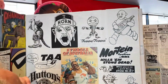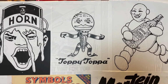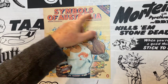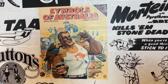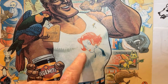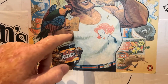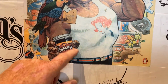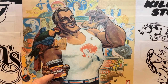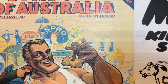So, in Australia, Topper, which is an ice cream. These are from this book called Symbols of Australia, and it's basically done by Mimo Cozzolini and his mate Fish Rutherford, and both of them worked in advertising, and they're both interested in corporate symbols. So here you have Chesty Bond, who wore Bond's singlets. On his singlet is Redhead matches, Bryant and May. You have Arnott's biscuits, with the symbol of the bird. In his hand you have Vegemite. Everyone knows about Vegemite, that black stuff that when your car breaks down you use as axle grease. And he's eating a teddy bear biscuit. And these are all the symbols in the background which were in the book.